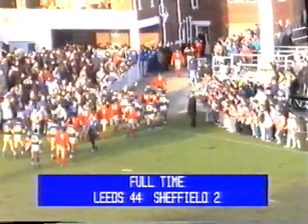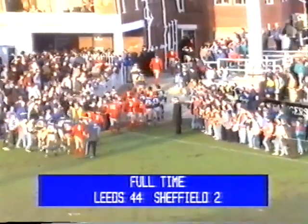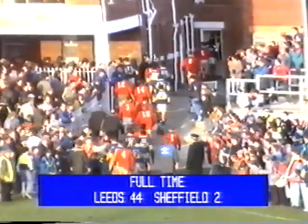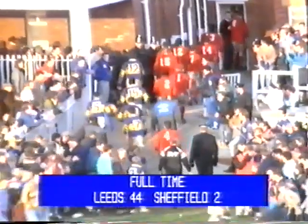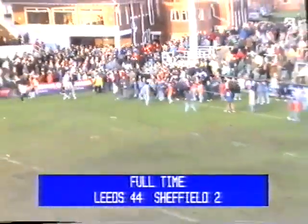OK, let's just wrap up the match details. 2 tries for Gary Schofield and 1 each for Waddell, Gibson, Cruikshank, Coeity, Lord and Creaser. There were 6 goals from Colin Maskill. He didn't get himself on the try sheet. Altogether, a very comprehensive performance by Leeds. The crowd a little over 10,000. The final score, Leeds 44, Sheffield Eagles 2.